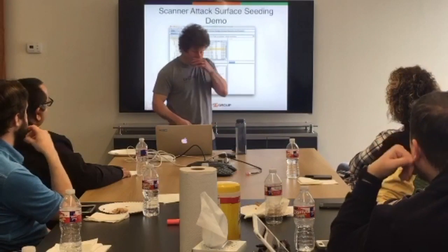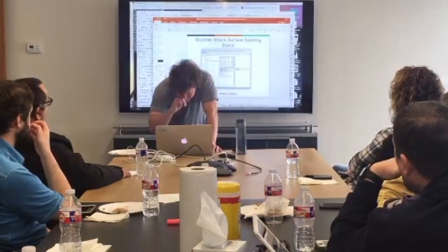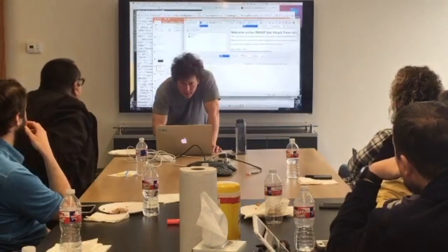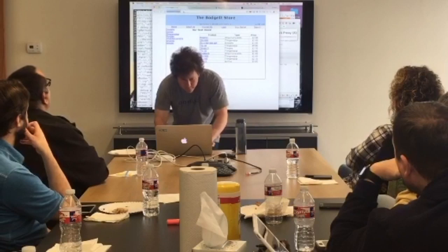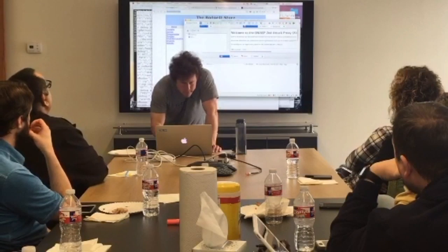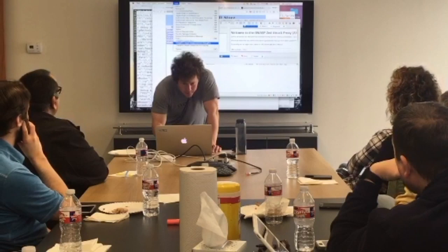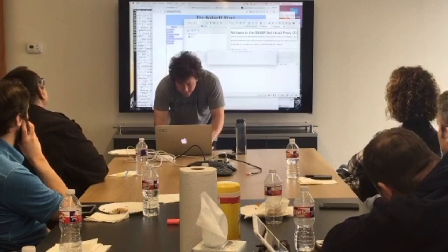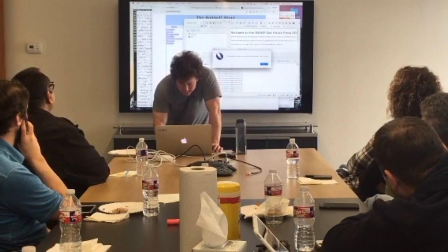Okay, so now we can look at seeding a scanner. Let's see if I have ZAP running. Yeah, so we've got ZAP running here. We've got a running version of the application going over here. So this is a standard ZAP scan. We go and say import the endpoints from the source code. That's where the source code is located.